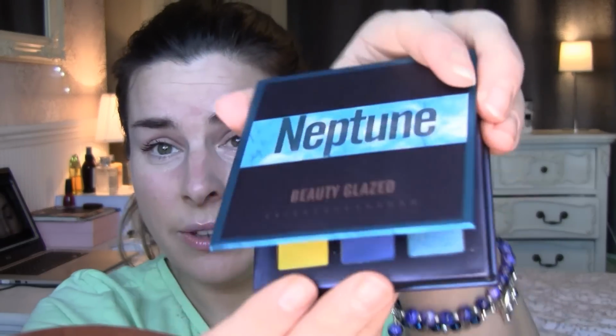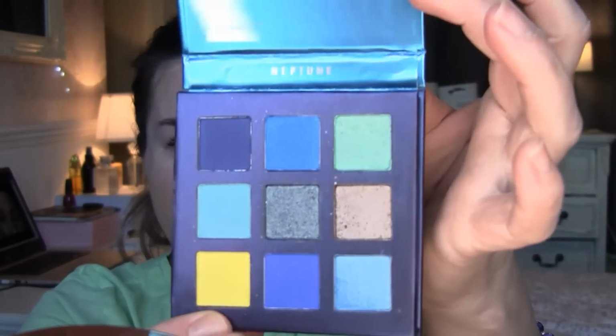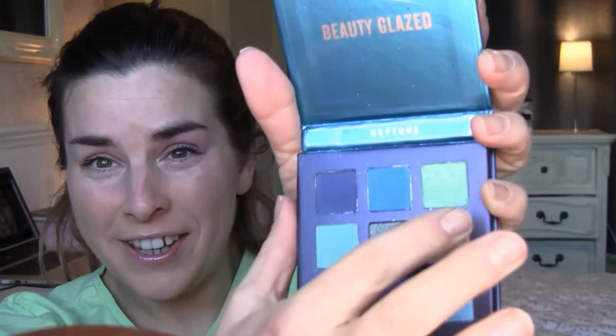Oh wow, this is stunning. Get ready for this. So, Neptune Palette. Look at the colours in there. Oh, I cannot wait. Oh, I love this one. And that one. And that one. I like them all. Actually, that one in the middle is quite nice as well. Oh, and I love blues. They're the hardest colour to make work on you. They very rarely look great on people, blue. I just love them. Thank you so much.